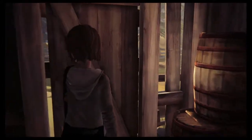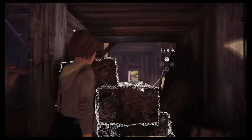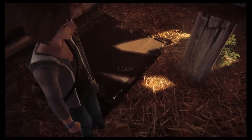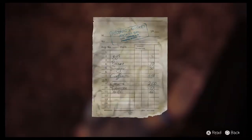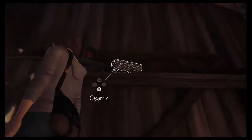I think I would figure this out. I just can't put my finger on it. So many haystacks, so few needles. It's just gonna keep telling me that. I have to get through this monster padlock for... Ah, the good old days. If only there was more stuff up here.